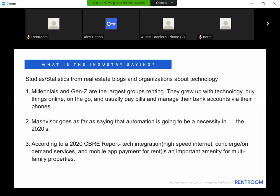Obviously, they've grown up with apps. They've grown up with the ability to hop on a website and do just about anything. So it's important that people like us and people in the industry are able to quickly adopt this type of technology, so that tenants can quickly pay their bills and you can get your money on time.